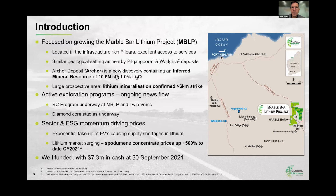Now, interestingly, prices have also moved for lithium raw materials, and the spodumene price, which is most relevant for us, has already gone up over 500% this calendar year alone. So when we conducted our IPO, spodumene prices were trading at around $450 a tonne, and they're now 2,400 plus. Global Lithium is also well funded. We've got $7 million in the bank at 30 September, which gives us a really good level of cash and funding to go on and complete our next program and more as we seek to grow our project.